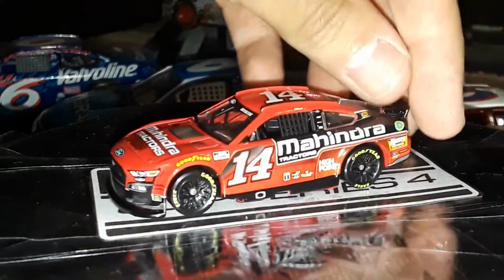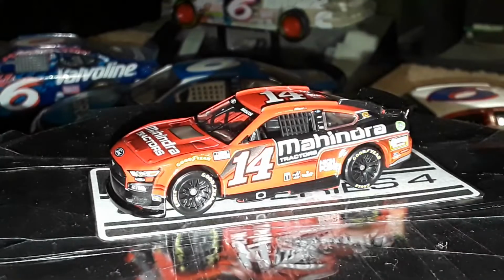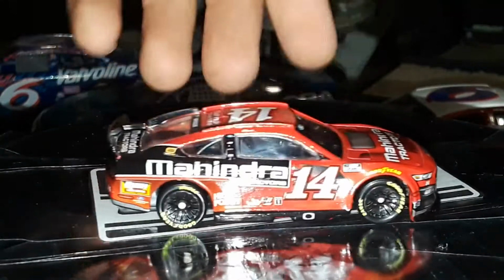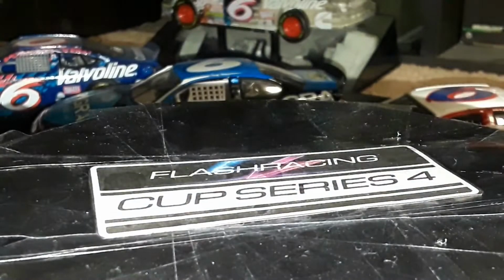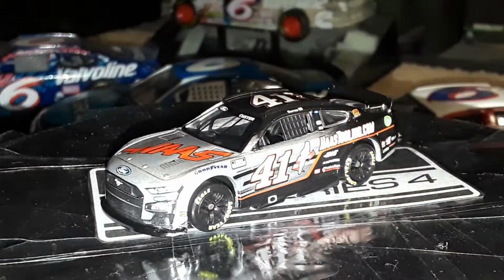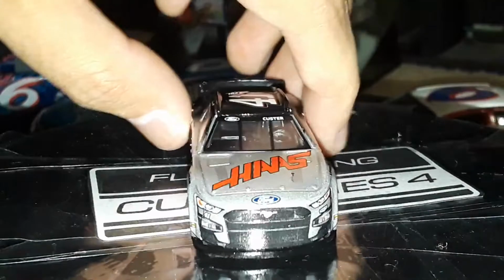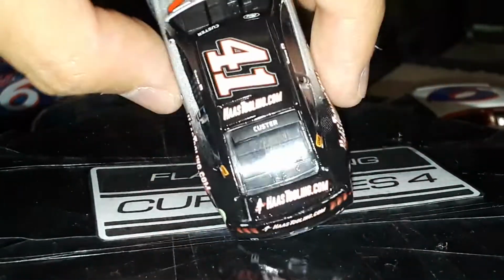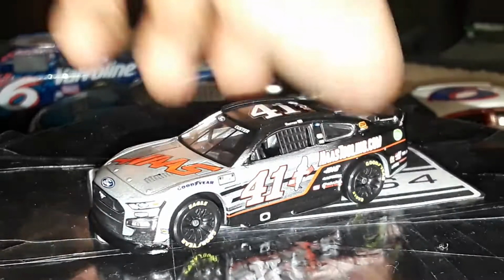Chase Briscoe we looked at in a video with the 21 car, or the 4 actually. It was with the Gear Wrench 4 car. We looked at this one. Very cool car. I actually like this car, this Mahindra. And here's a new one from today. Just came in, fresh, Cole Custer, and his Haas number 41. Kind of similar to last year's number 41, except with the white numbers. They actually kept the white numbers.